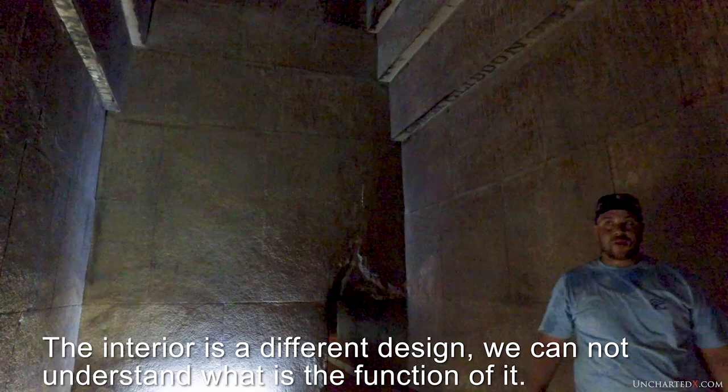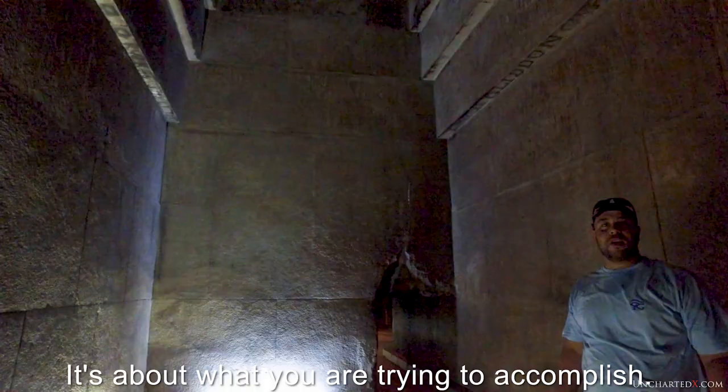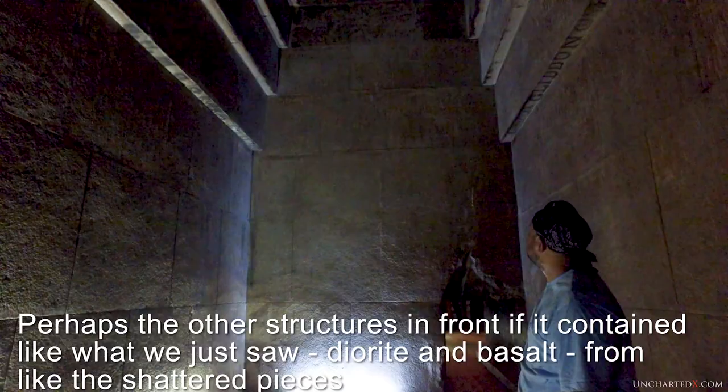We cannot understand what is the function of it. But the ones that required that type of stone, then they had it. It's about what you are trying to accomplish. Perhaps the other structures in front of it contain, like what we just saw, the diorite and basalt as shattered pieces.